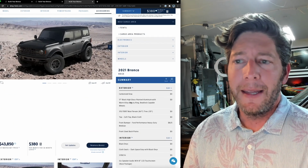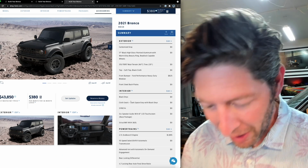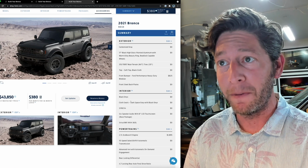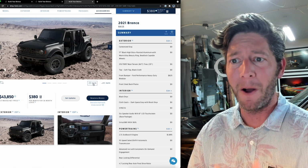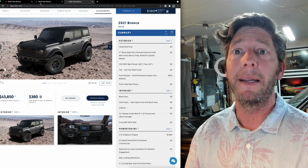So I think what I'm saying here is there's so many ways to make this vehicle your own. It gets very confusing, and I am not sure if I've made it any less confusing, which is kind of a bummer because this base Bronco looks pretty cool, doesn't it? With the soft top and all that good stuff. And we could make this same exercise with the Wrangler, to be completely honest.